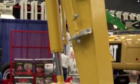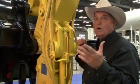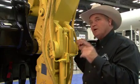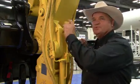So you can take the bayonet off really rapidly if you wanted to take it off for some reason. But I'll tell you one thing we have done. People that's bought them from us, we've moved them from machine to machine.